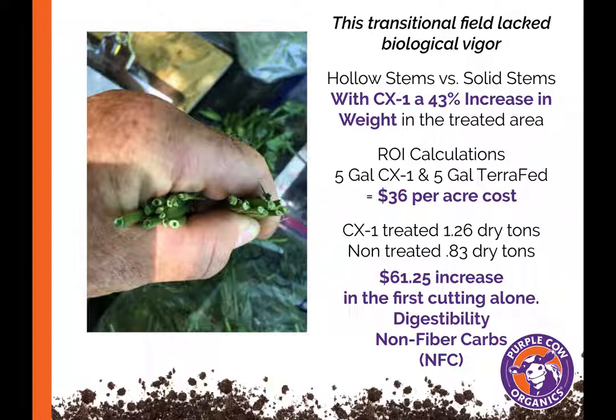My speculation here is that when this field was conventionally farmed, there was a good bit of granular fertility that was put down but not available to the plant.